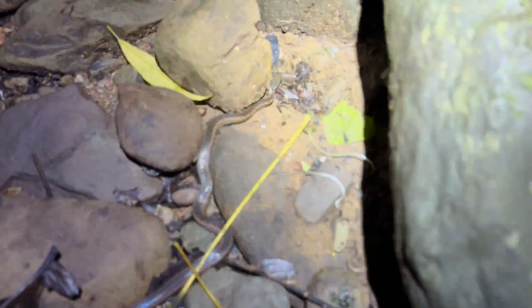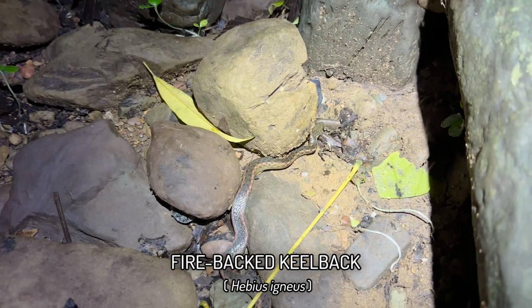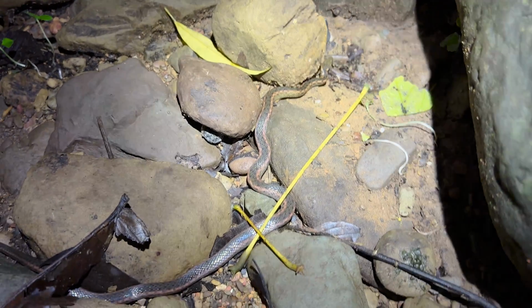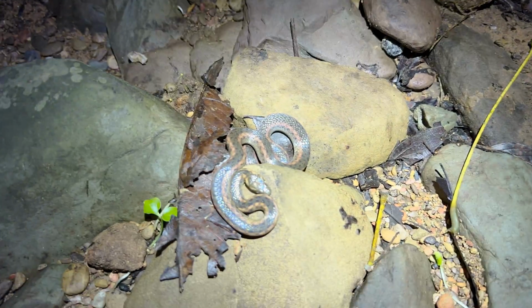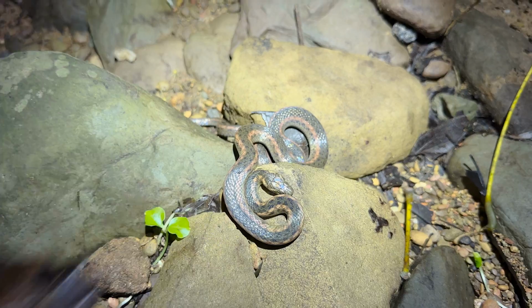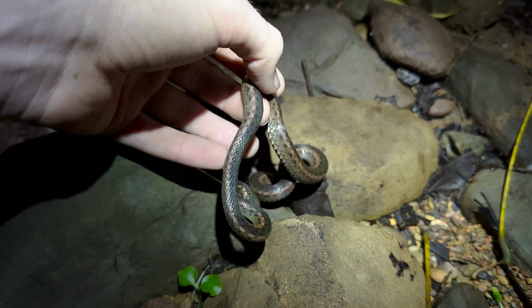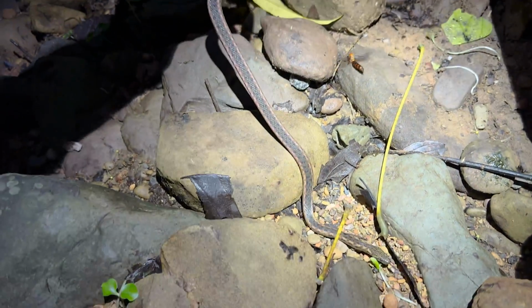All right, our hike actually turned something up, and it's my second Hebius igneus of the trip. This one a little bit smaller than the last one, but still pretty beautiful. This is the same stream where we got one on the last trip, and yeah, let's get this boy in hand. Ooh, there we go. Showing us some colors a little bit better. Good that we got one of the area's uncommon snakes tonight, something that isn't typical. Only saw one of these on the entire two last trips I did to the area, so nice that these are active. Sometimes Hebius are easier to find when there's less.